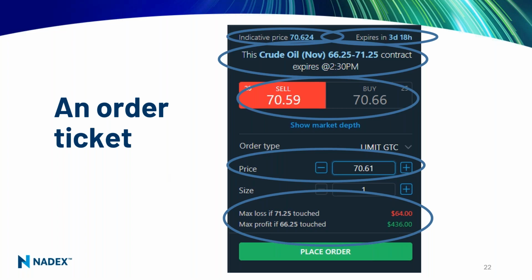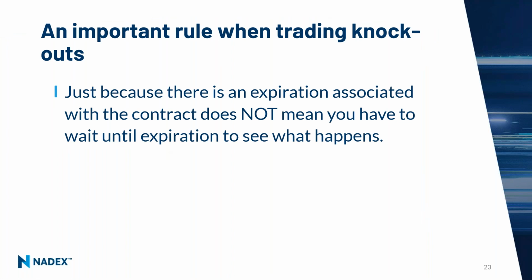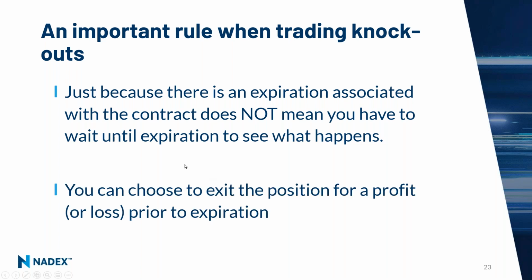Now, this is really important. This is a slide I'm going to share twice. I'm going to share it once right now. This is an important rule when trading knockouts, and this is true for binary options and call spreads, which is why I'm going to share this twice. Just because there's an expiration associated with the contract does not mean you need to wait until then to see what happens. That is really important. You can choose to exit a position early if you want.